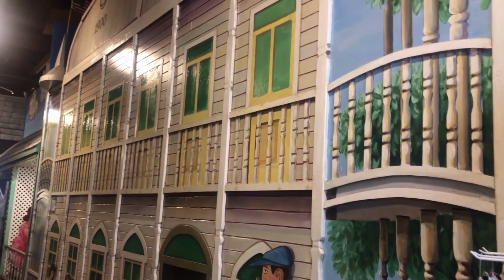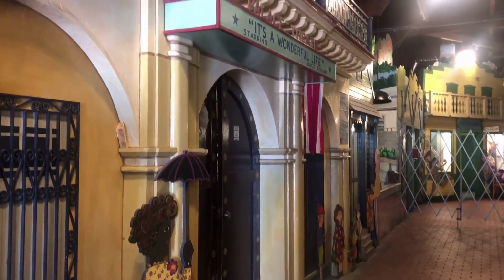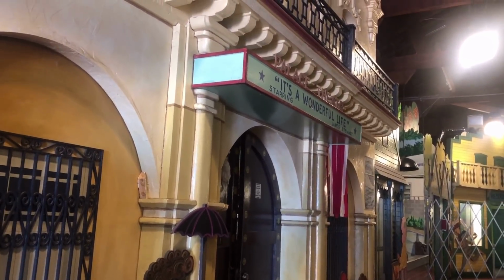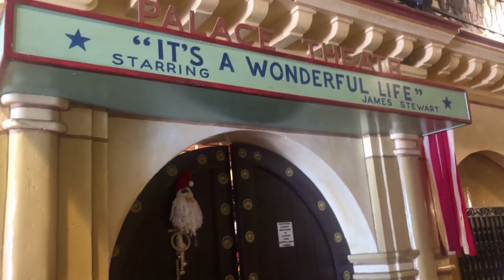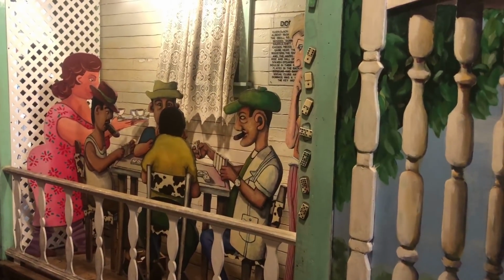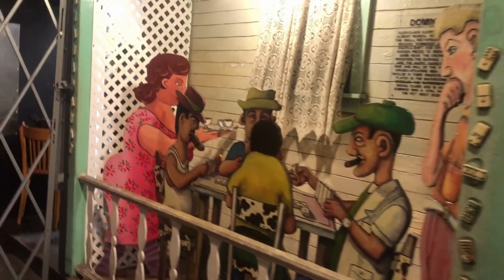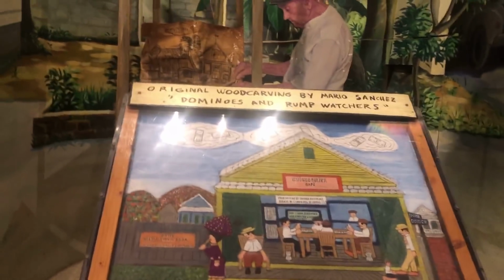But it's kind of roped off so you can't see everything. But here's a little idea. This is the movie show here, the San Carlos. Kind of cute. Let's see how far I can go in here. Original wood carvings by Mario Sanchez.